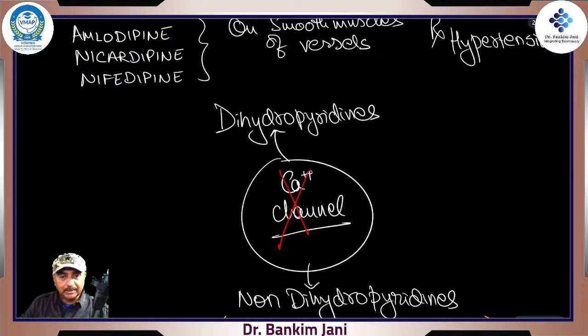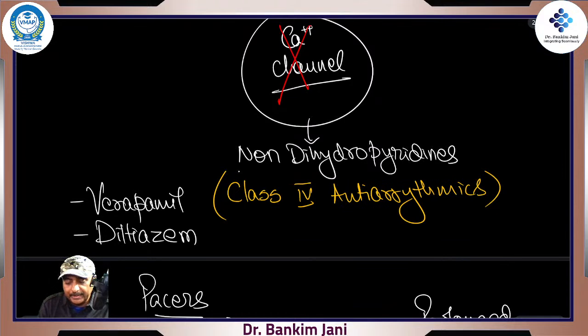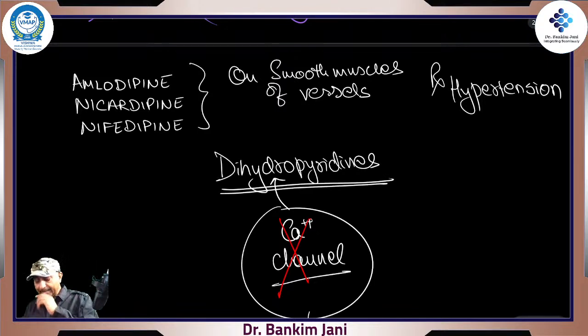Now we move on to the calcium channels. Our type 4 is the calcium channel blocker. In our body, everything is interconnected, so calcium channels occur at so many other places. Over here, we are dealing with calcium channel blockers, restricting ourselves to non-dihydropyridines. There are two types of calcium channel blockers. One is the dihydropyridines, which act on smooth muscles of vessels.